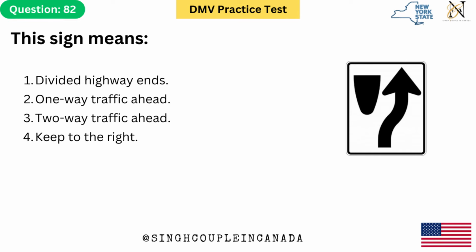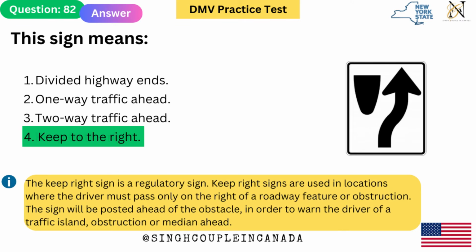Question number 82. This sign means 1. Divided highway ends. 2. One-way traffic ahead. 3. Two-way traffic ahead. 4. Keep to the right. The answer is 4. Keep to the right.